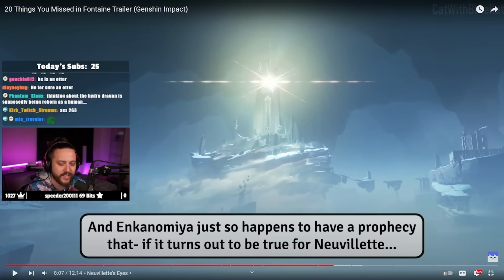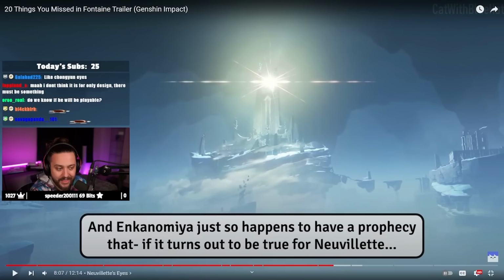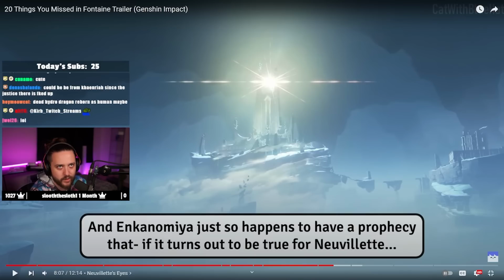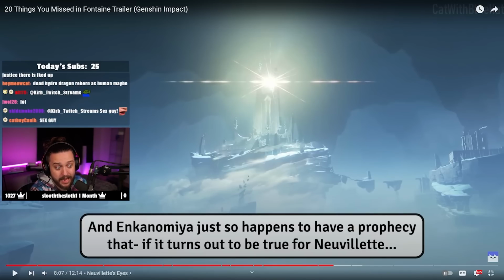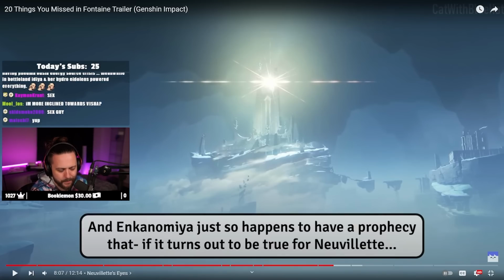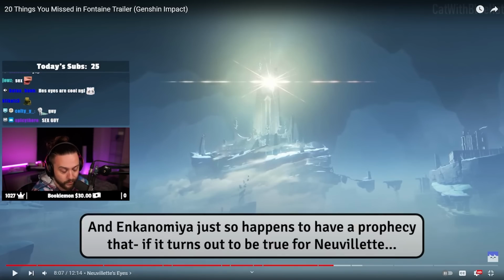Thinking about the Hydro Dragon supposedly being reborn as human. Yeah, and a lot of people assumed it was Coco. I think it is a possibility that it could be Neuvillette, but I think it's a very low chance. He definitely screams more Oceanid or Vishap to me than Dragon Sovereign. But Dragon Sovereign would be by far the coolest, for sure. Seeing how that would play out would be kind of interesting. We'll see. I guess we'll find out hopefully in a few weeks.